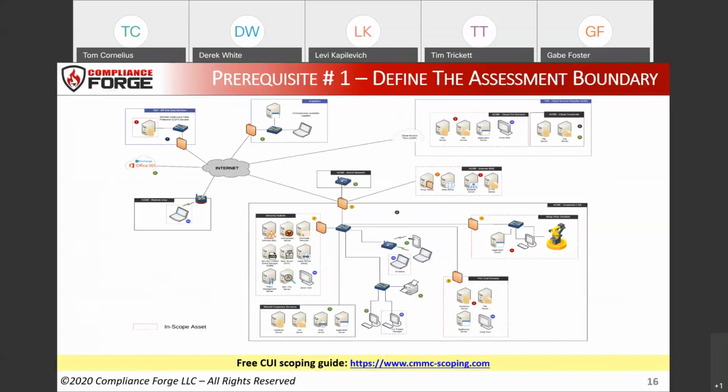And again, you can download this from the CMMC scoping side. This is an example of what a good, clear network diagram and assessment boundary should look like. Next slide.